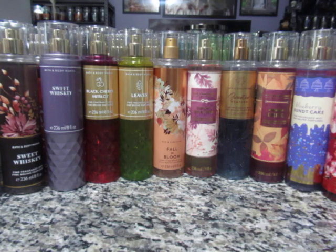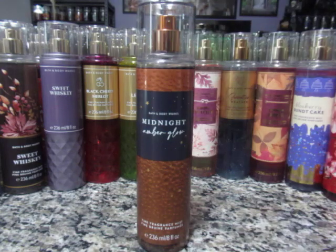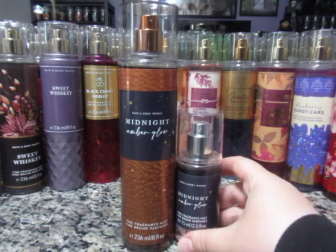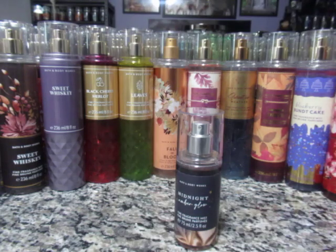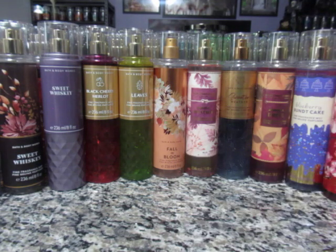Next is Midnight Amber Glow, and I have a mini, which I will be using. Scent notes again for Midnight Amber Glow is smooth amber, caramel latte, vanilla bourbon. So I absolutely love Midnight Amber Glow. It's like a sweet caramel coffee type of fragrance, and I absolutely love it.